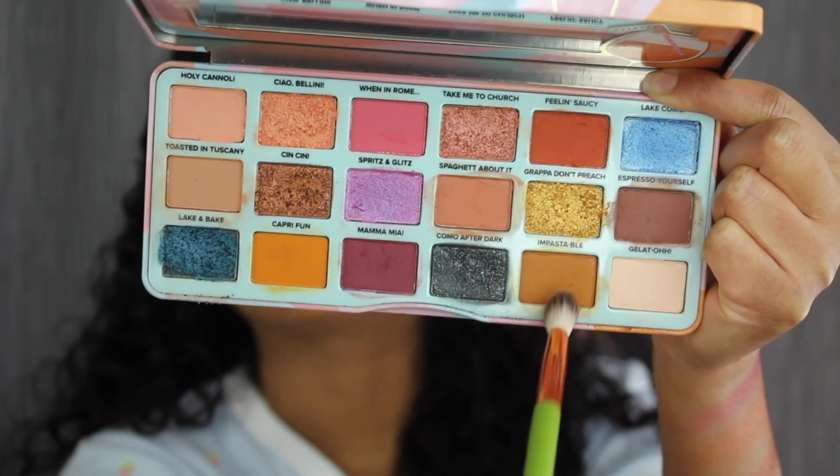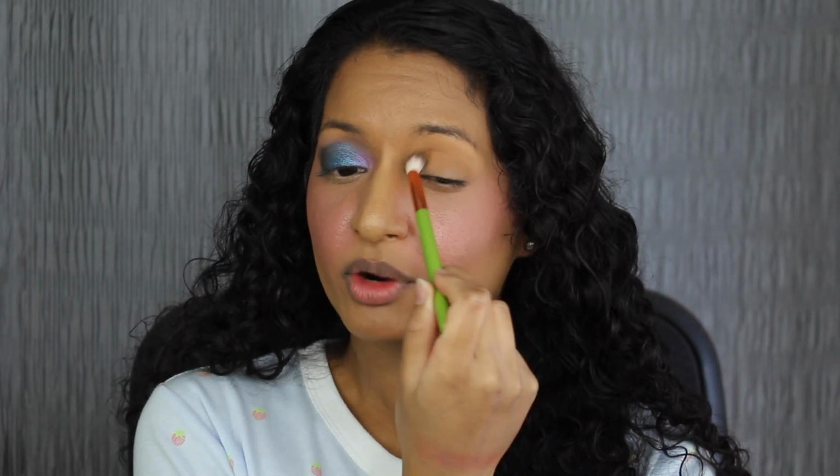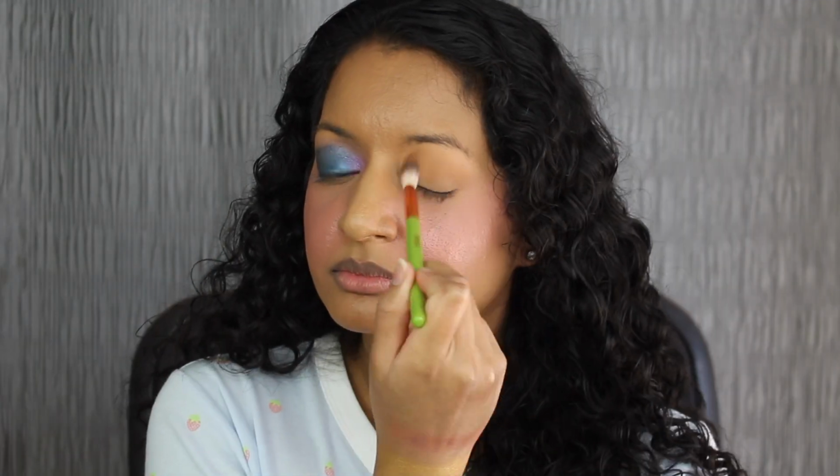On the other side, I wanna play with more colors. Taking a clean fluffy brush, I'm gonna dip into the shade in Impostable. This shade has a little bit of kick up in the pan. Again, applying this in my crease, going back and forth, doing windshield wiper motions.